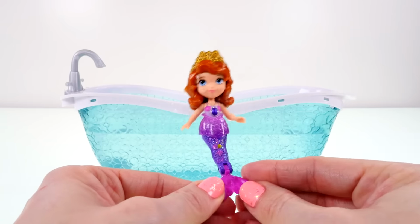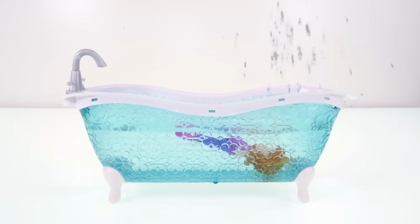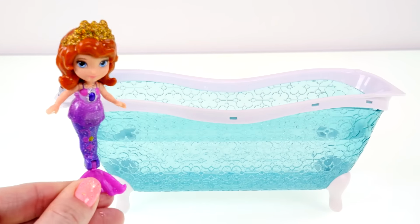Here we go, Sofia. The bathwater is nice and warm. Woo, this bathtub sure is big. Plenty of room for friends.